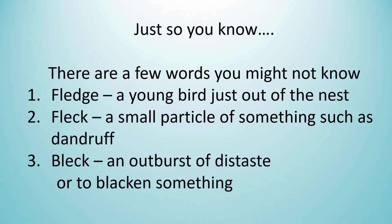But just so you know, there are a few words you might not know on this list. We have fledge, a young bird just out of the nest, fleck, a small particle of something such as dandruff, and bleck, an outburst of distaste or to blacken something.